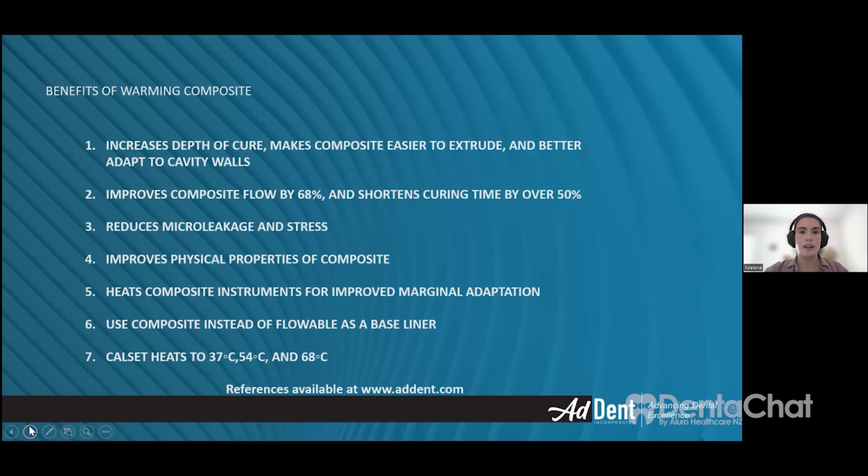It reduces the micro leakage and stress. It improves the physical properties of the composite. It heats composite instruments for an improved marginal adaptation. We use composites instead of flowables as a base liner, and it features 3 temperature settings, so the 37, 54, and 68 Celsius.